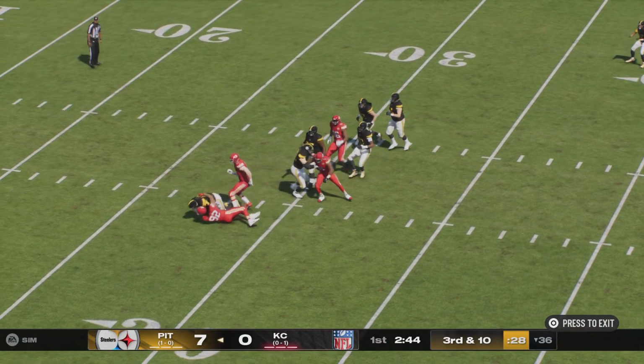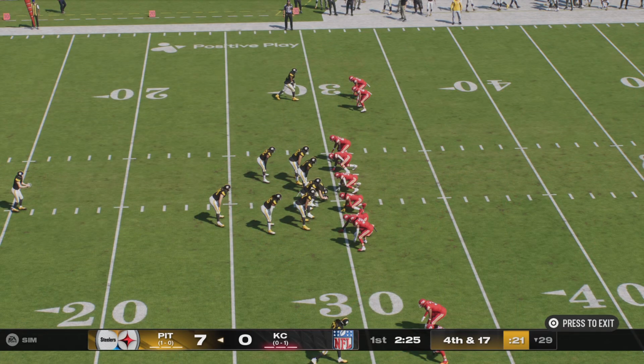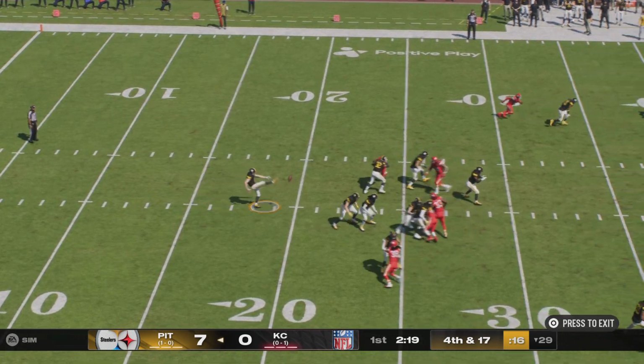Bails out of the pocket quick. Trying to get away from the pressure, but he can't, and they drop it. The Steelers set to punt it. And we'll see how his debut offering goes.